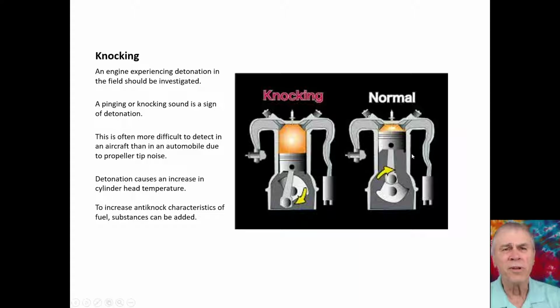An engine experiencing detonation in the field should be investigated. It's usually a pinging or a knocking sound, and you are going to have a little more trouble hearing it out on the airfield because of the propeller tip noise. Detonation does cause an increase in cylinder head temperature because of the high pressure, and in order to help the fuel not detonate, you can add substances, predominantly lead.